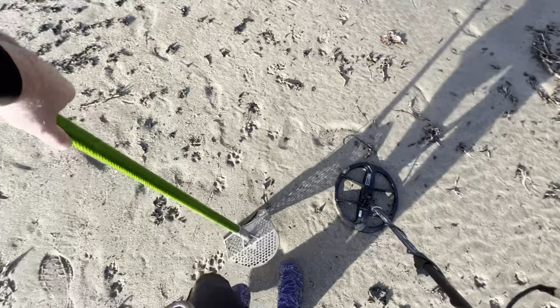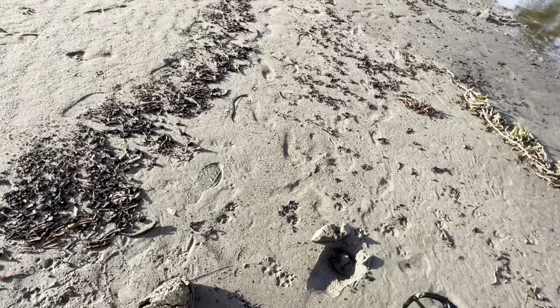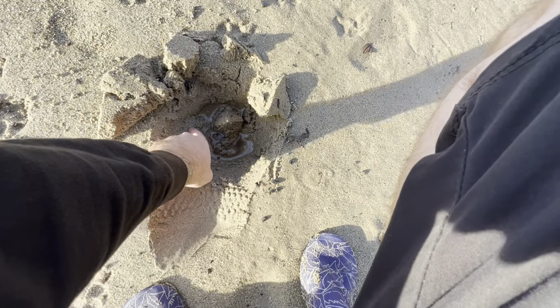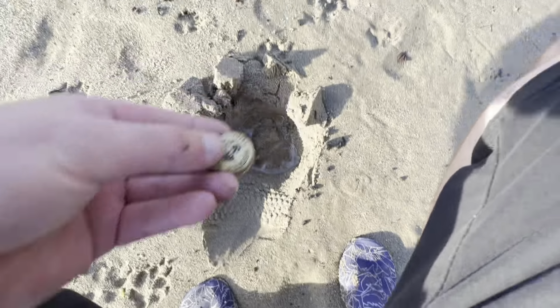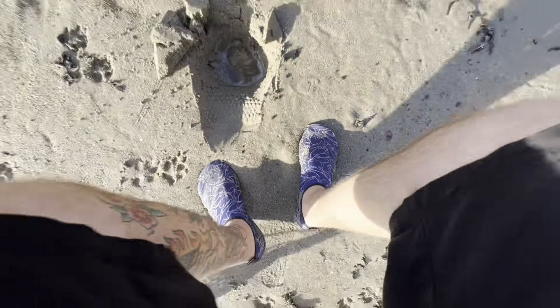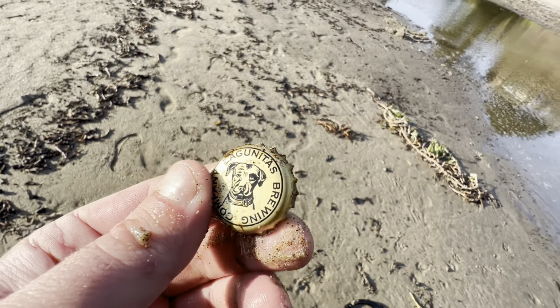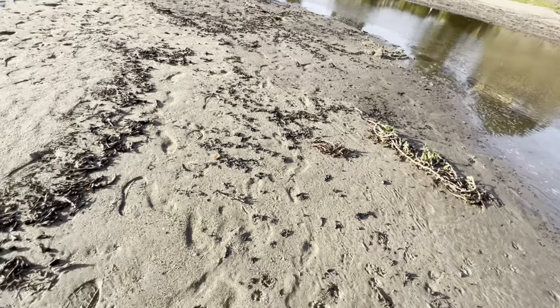I mean, it's gonna be a bottle cap, but let's see. Oh, I see something in here. You see it? It's gold. Gold-colored bottle cap. Lagunitas. The only company to make like 700 different kinds of beers that all taste exactly the same. Congratulations. You blew it.